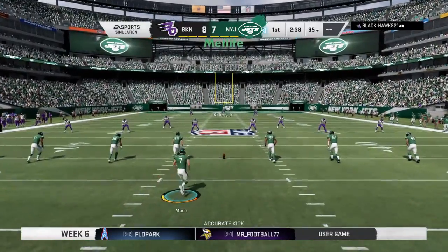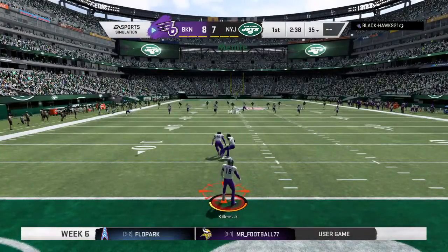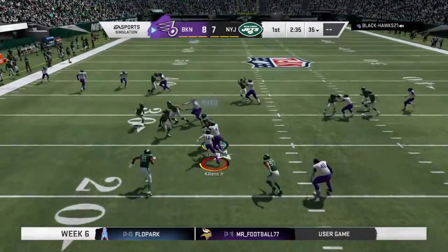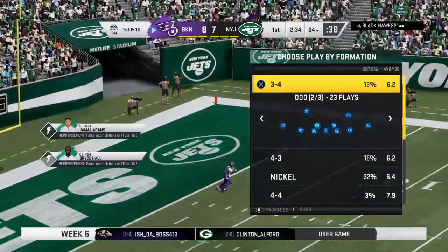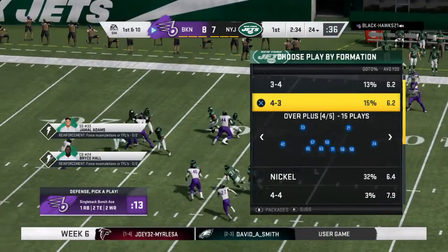So we're back to a 1-point game now as the kickoff comes. This will be taken in at the 1. They'll bring it back to just about the 25, call it the 24-yard line. Here we go. At their own 24-yard line.